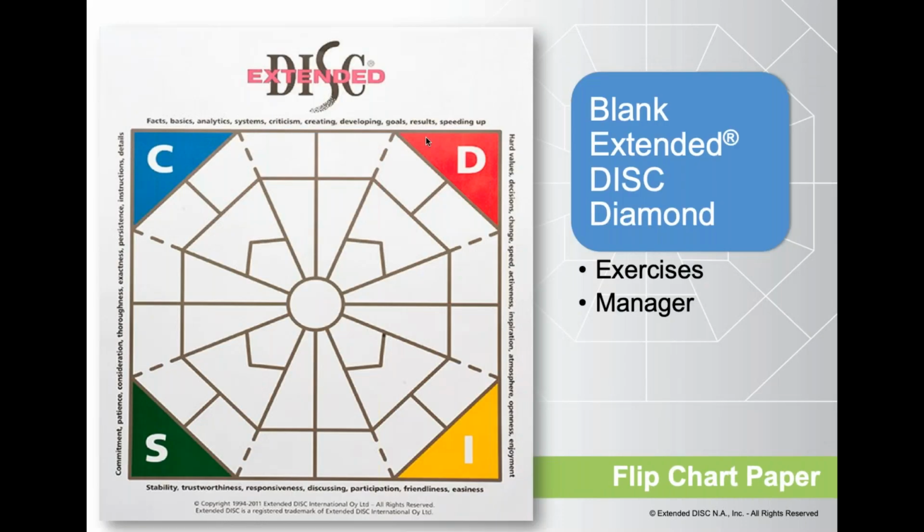Exactly. And next, last but not least, is the blank Extended DISC diamond. Yeah, it's flip chart paper, so it's the same size as a standard flip chart. There are different ways people use it, obviously in training situations.